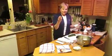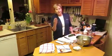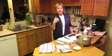And the third reason is that it's really healthy. And if you're on Weight Watchers, it's only 4 points per serving, which is my other lifestyle.